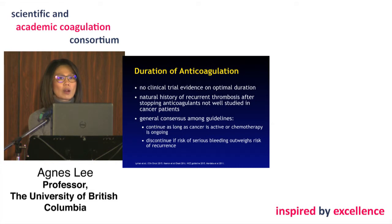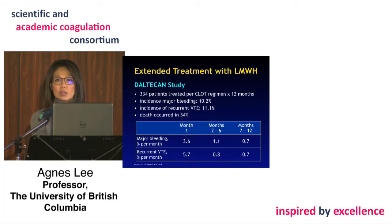For those who are lucky enough to survive their initial 3 to 6 months of anticoagulant therapy with their cancer-associated thrombosis, and this is only about 60% of patients, so in those patients who develop thrombosis and have active cancer, only about 60% are alive at 6 months. And for these 60%, we now have to make a decision about how long to continue their anticoagulant therapy. And again, there's absolutely no clinical trial evidence on how we should manage these patients.